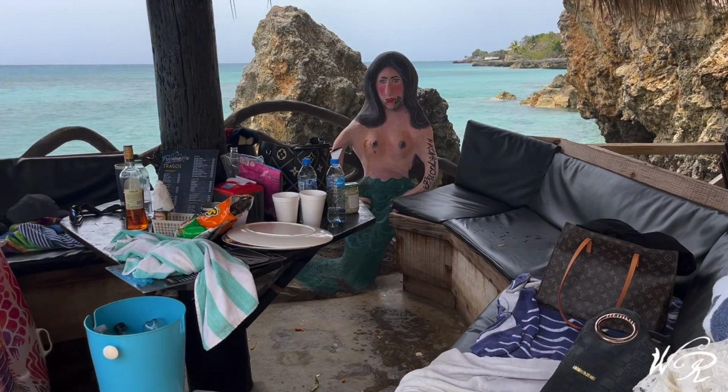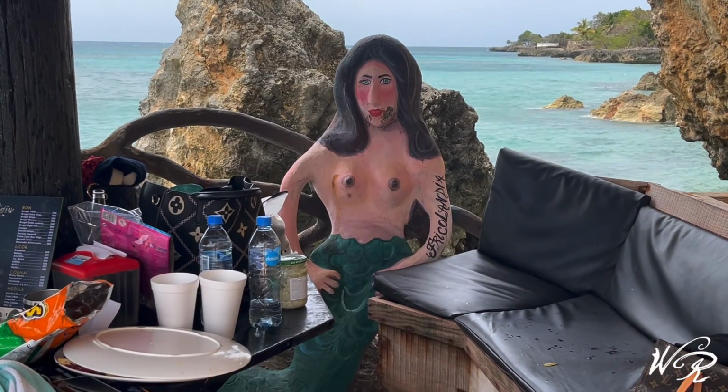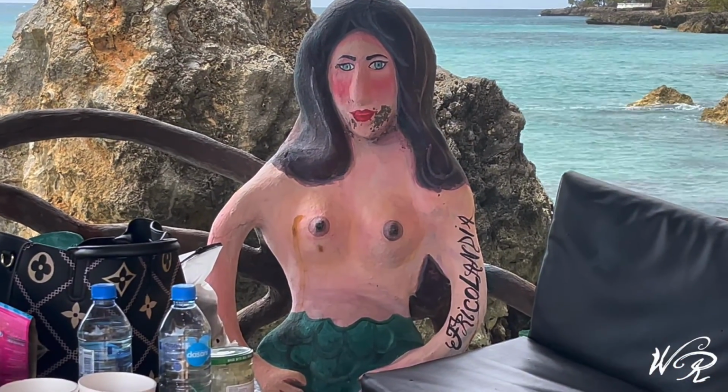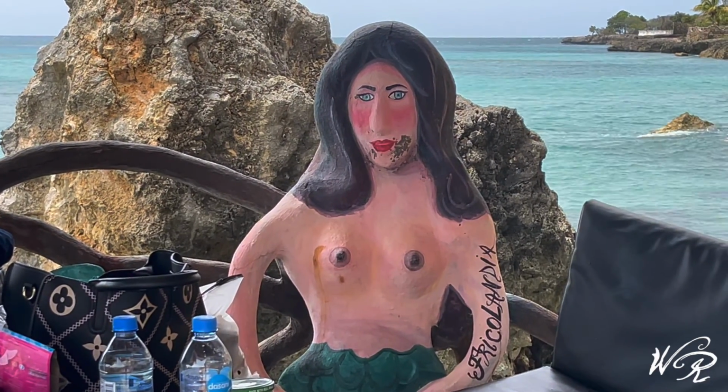I don't know, I'm kind of reaching here. I'm thinking Bob Dylan and Cher had a love child. This is what it would look like. I mean, world's ugliest mermaid. Adds character.